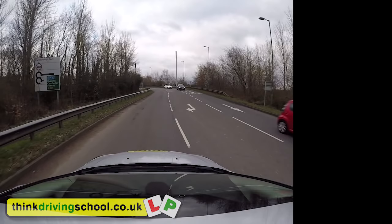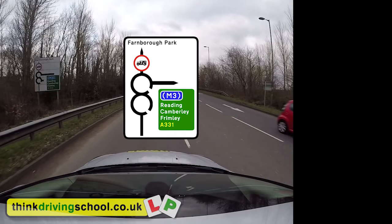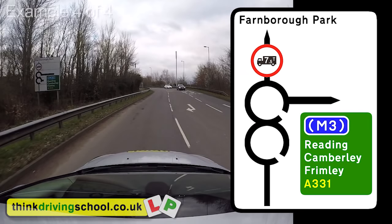On this final example, we can see the sign that tells us there's a double roundabout ahead. As you can see from the sign, they're very, very close together on this one. Most of the time that you see a double roundabout, it is involved with a dual carriageway or a motorway, as you can see from this sign. Going right on the second roundabout goes onto a dual carriageway.